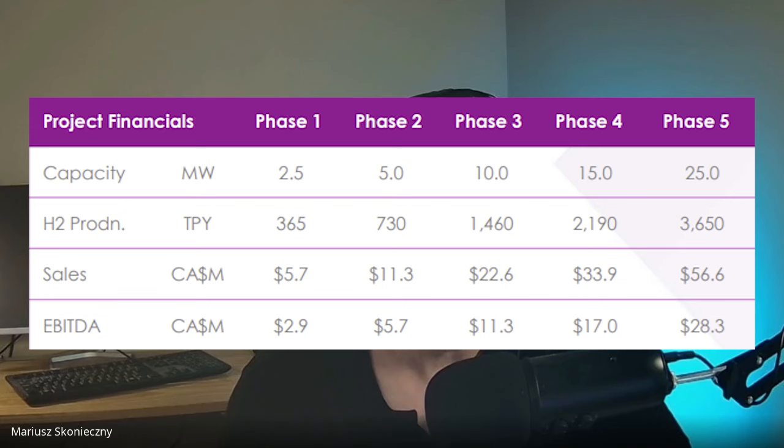Okay, but in the phase 5, you say that this would produce about 3,600 tons of green hydrogen production per year. Now, so when you were showing the prices, you were showing prices of like individual units, but if you produce this much, almost 4,000 tons, can you find enough customers for this much volume at such pricing?